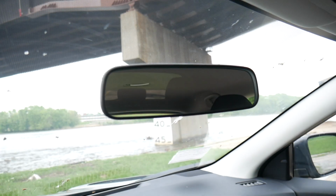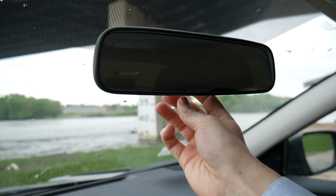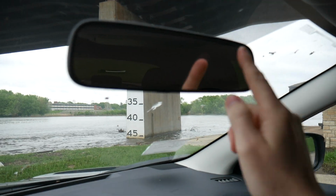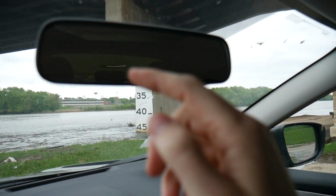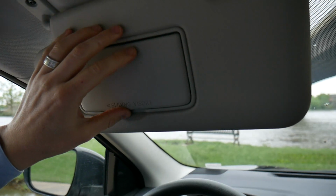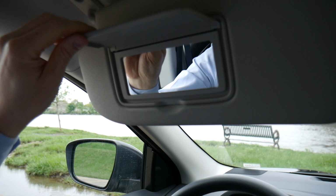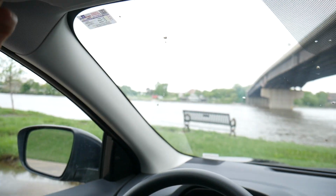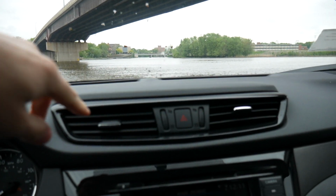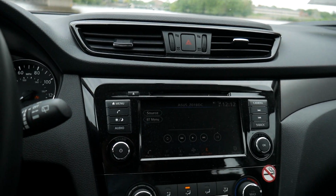Below there we have the rear view mirror. No buttons on here of any kind, just the standard switch right here to toggle it back and forth if someone is behind you and shining their brights on you. And then up top we do have a sun visor, and then you have a mirror right here. No light, which I'm actually kind of surprised by. Below there we have two large vents and your hazard button right here. And then below there we have our center display.